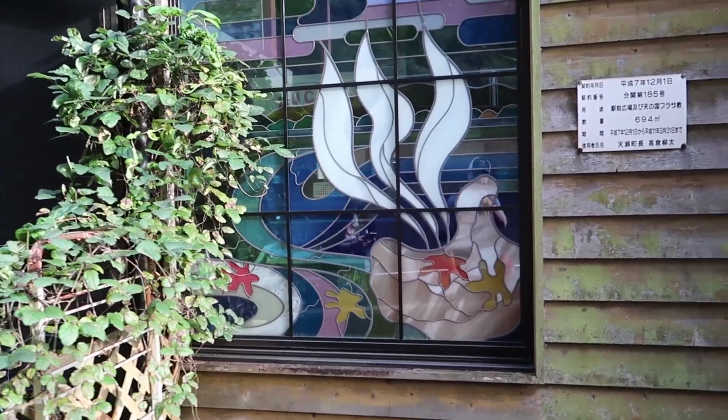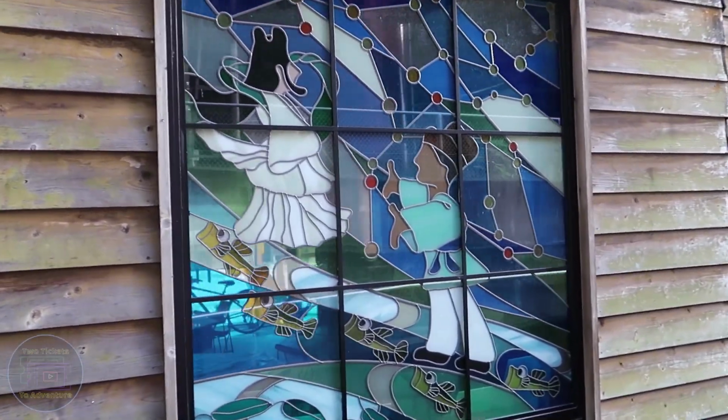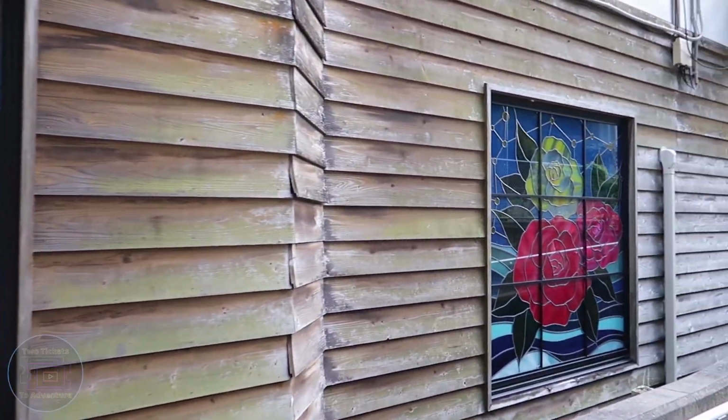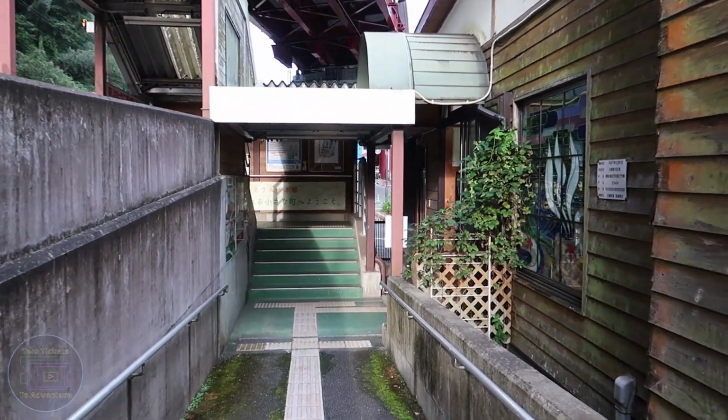And look how pretty the stained glass is here at the station as I go up the handicap ramp. So pretty. And the roses down here. Alright, let's head out of the station now, I think. So much to see, so little time.